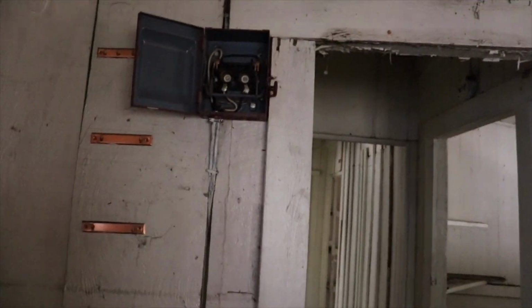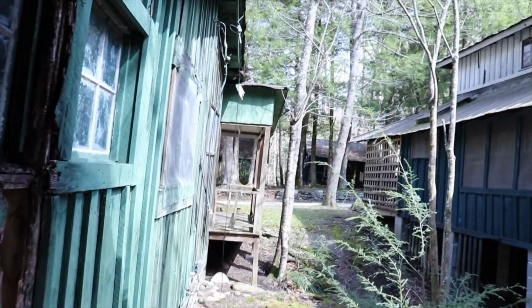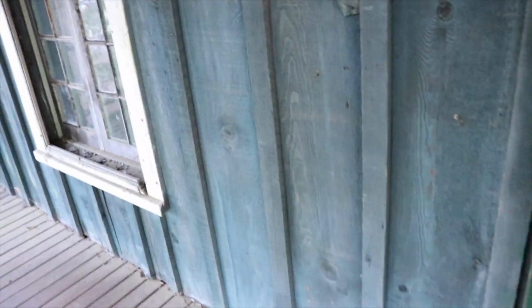Here's another breaker box. This place is really cool. Here's another toilet, bathroom, and that was probably a heater there, and a back porch there. Another bathroom. This is pretty cool. I'm glad we found this place. Even the ceilings are super low, like compared to my head.